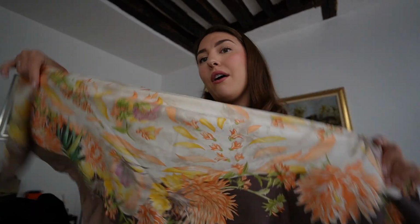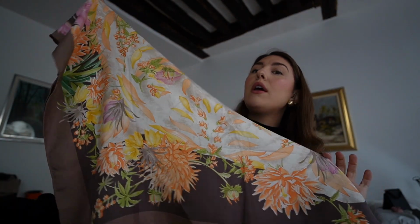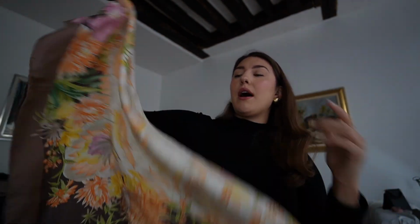And then I got this one, which is a vintage Salvatore Ferragamo scarf. And I love the color of this because it's a bit more neutral. You can wear this all the time, even around your neck. I like styling scarves around my neck just to add a pop of color because my wardrobe is quite plain.